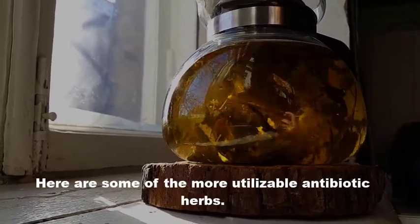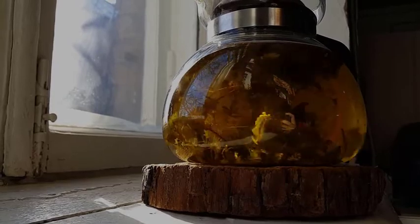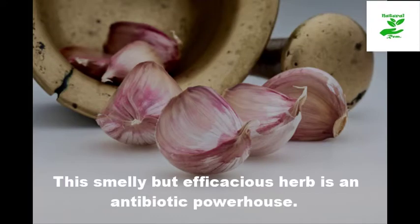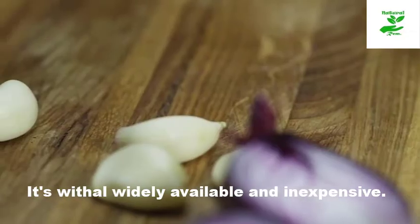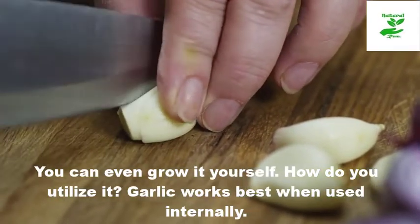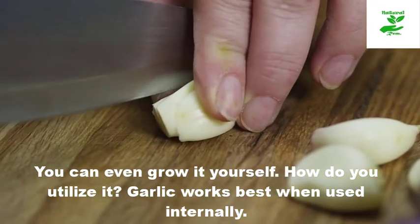Here are some of the more utilizable antibiotic herbs. 1. Garlic. This smelly but efficacious herb is an antibiotic powerhouse. It's also widely available and inexpensive. You can even grow it yourself. How do you utilize it?